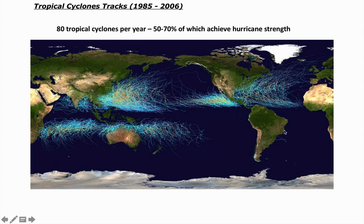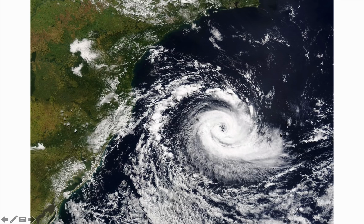But let's talk about this one right here. This is an image of that particular hurricane. Very, very rare. So this is the coast of Brazil. And this particular hurricane had no name. When it made landfall, it hit this region called Catalina. So they named it Catalina once it was done.